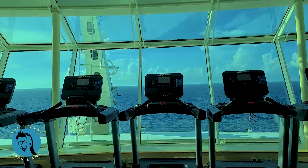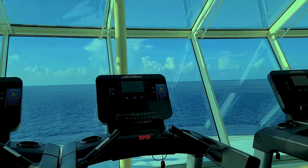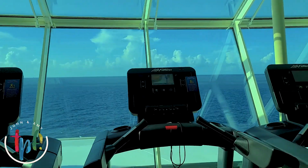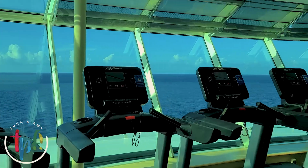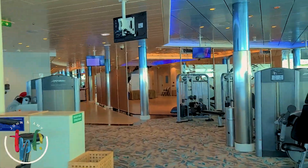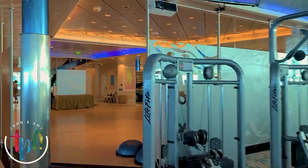Okay, so here we go. Look at the view from the treadmill. Oh my goodness. Gorgeous ocean view. If you're gonna be on the treadmill, this is the place to do it. It's better than watching a TV. You get to see the ocean all around, like this great panoramic view. Gotta love it. All right, so now we're gonna head on out and see some more of deck 11.